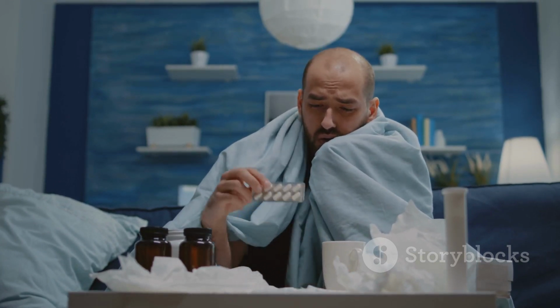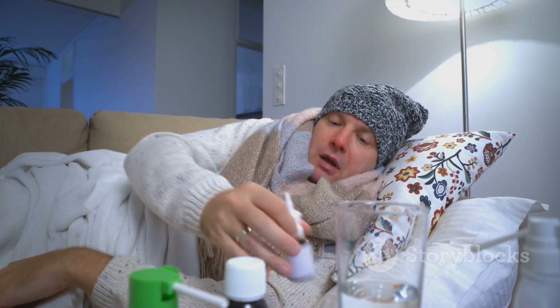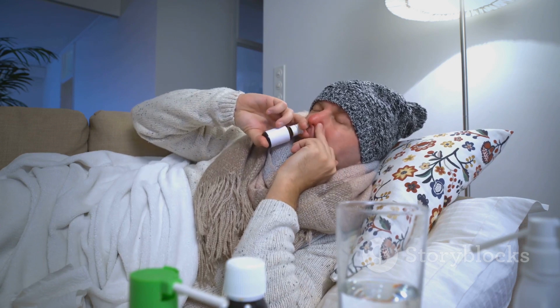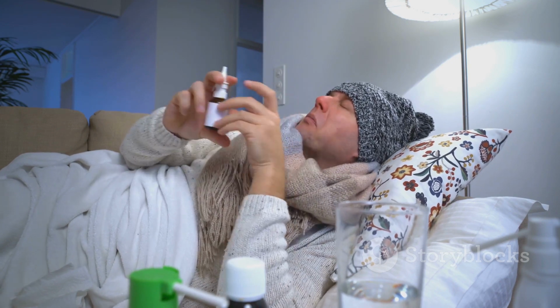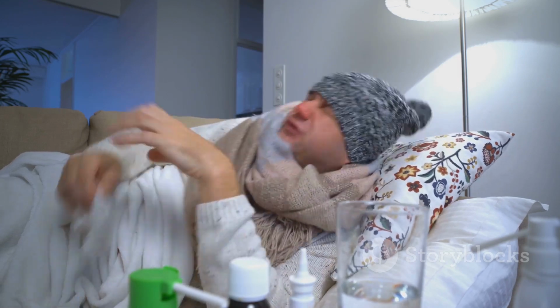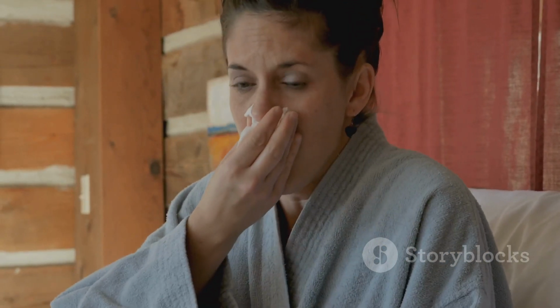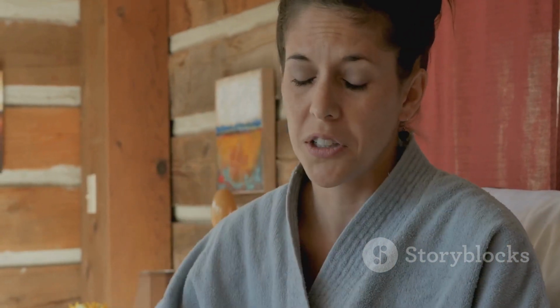Step 2. Position yourself. Stand over a sink or a large bowl to catch any water that may drain out. Close one nostril with your finger, lean over the bowl of salty warm water, and place the open nostril into the water. Step 3. Inhale the salt water. This step might feel a bit odd at first, but trust us, it's worth it.